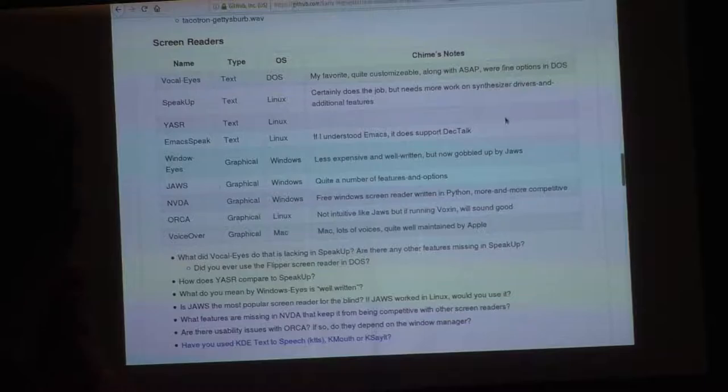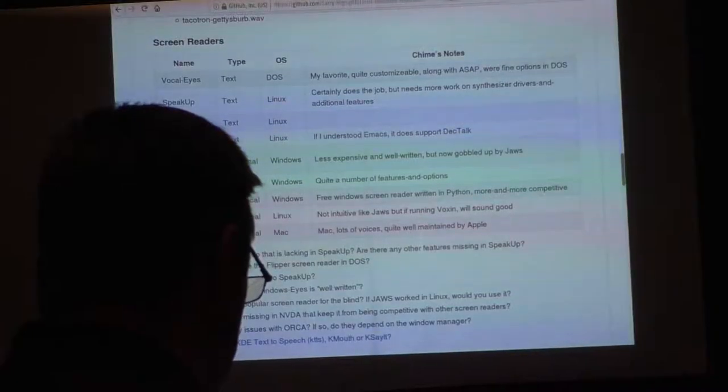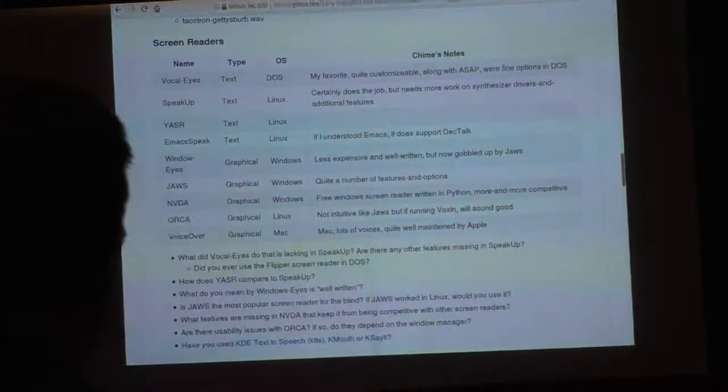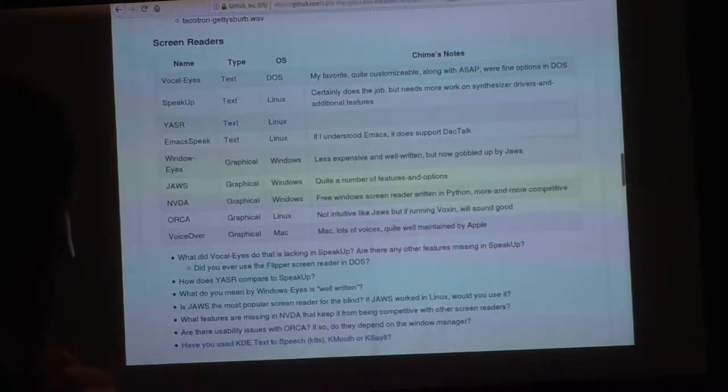Yes. What do you mean by that? Well, coming from a standpoint of Vocal-Eyes, they tried to make Window-Eyes sort of similar, except that it was a Windows version of Vocal-Eyes. It had a lot of the same keystrokes when you go Control-Escape and go into the menu and make the changes.